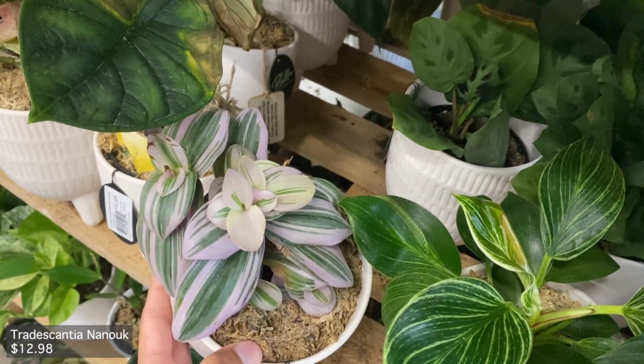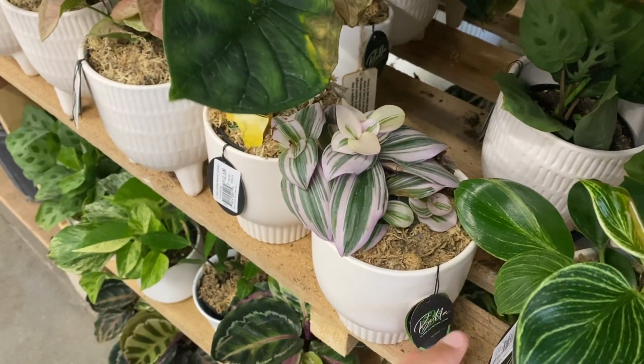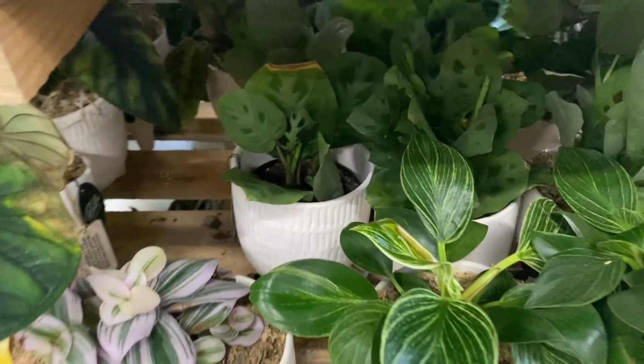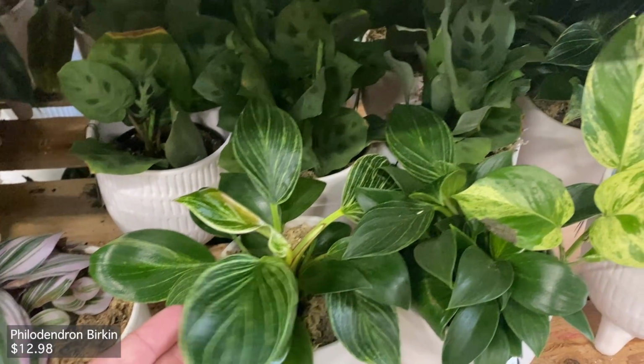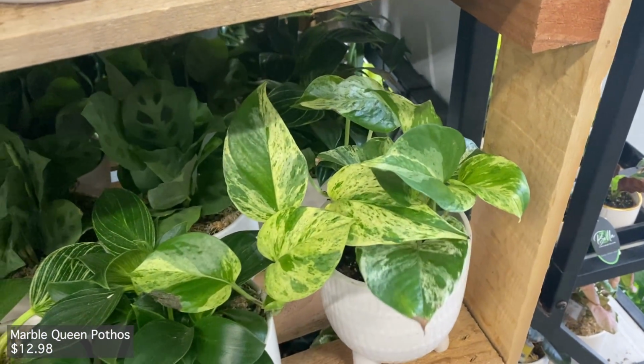There is a Nanouk Tradescantia. This one looks really cute. I love the small leaves. Also $12.98. Some just regular Marantas, Birkins, Marble Queens.